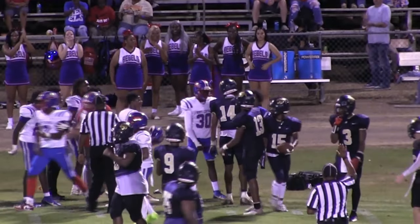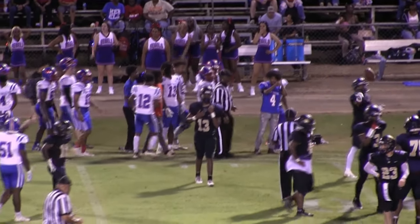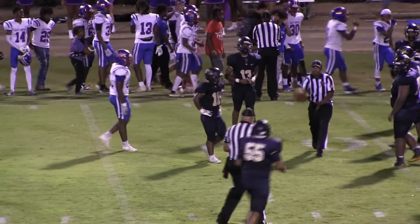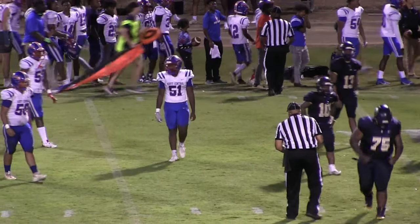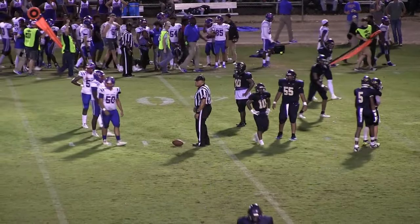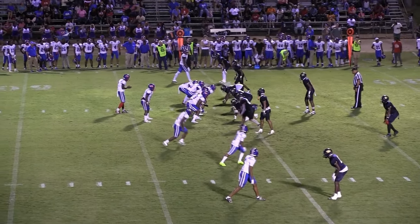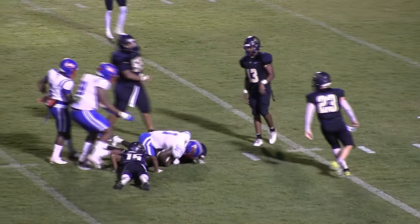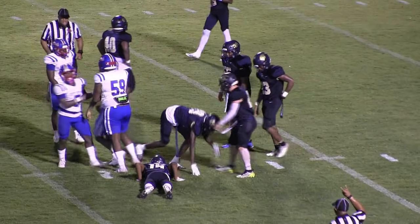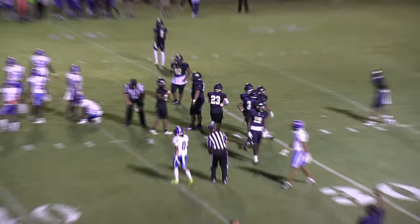Number 7, the quarterback, Chance Burks, on a big run down the left end, and an eye solo tackle by number 14, Xavier Sowers, to save a touchdown. Rebels are going to have it first and 10 from the Panther 41-yard line. Pass complete to number 1, Devin Cunningham. He's wrestled down by Xavier McDonald.